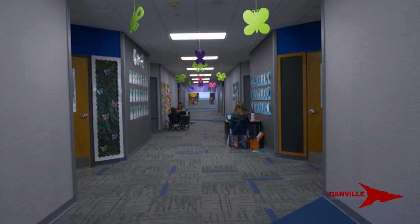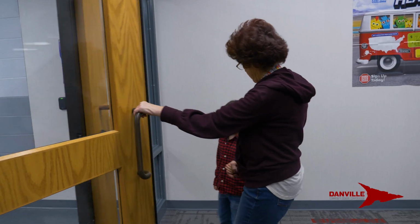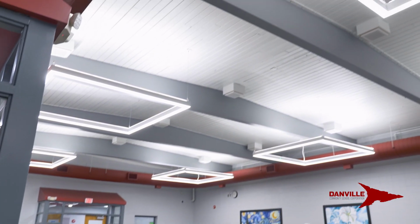Going into this project, the administration knew it was really important to use taxpayer money wisely. I think that when you get to come in and see what has changed, I think it will bring a sense of pride to our school and our community.